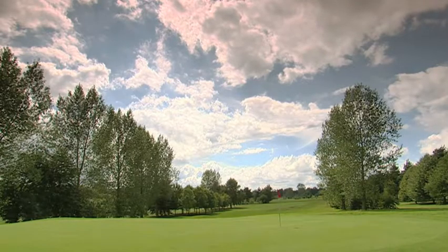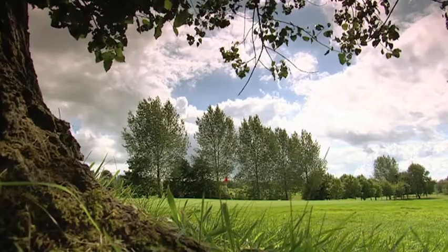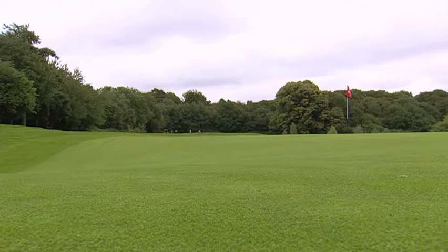And for the golfer, the 18-hole championship course is the centrepiece of what Sprowston has to offer. Sprowston Manor is a course really that's designed for every golfer. It really does give a challenge to the low handicapper. It's got narrow fairways, the greens are fantastic. They are all very large greens, but they're very undulating.